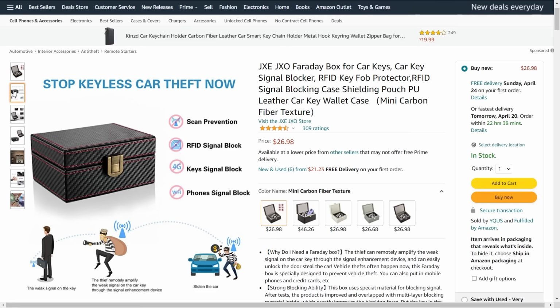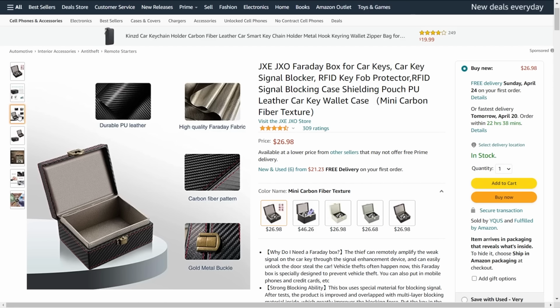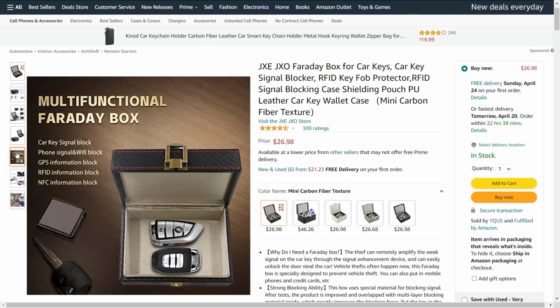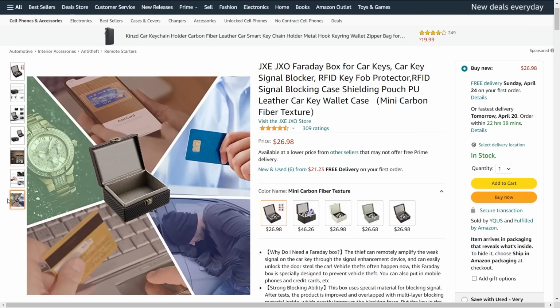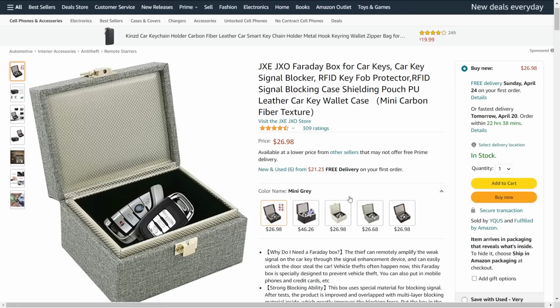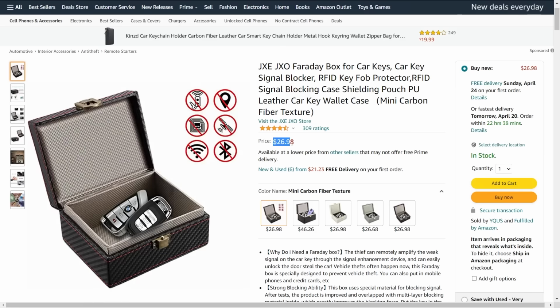Luckily, there is a way of protecting your signal from being copied, and that's by using a Faraday key fob protector box. The box is designed to block out electromagnetic fields. Simply placing your key inside the closed Faraday box will prevent your car key signal from being accessible by thieves, protecting your car at all times. Now, considering how inexpensive this product is, I think this is a must-have car accessory, especially for those who own a car that's often stolen by thieves.